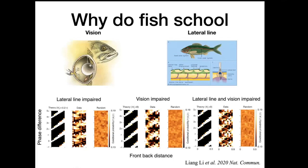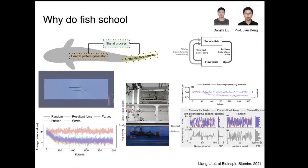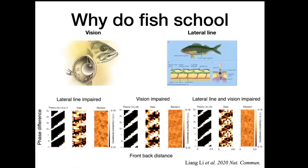Then the question would be how they manage to do this, and what other sensory modalities could be used by the fish. Sorry, can I just ask what it means, lateral line impaired? Yeah, the lateral line, based on the word, is a line along the lateral side of the fish.